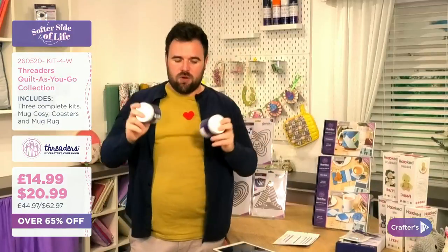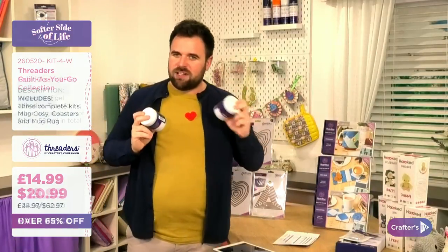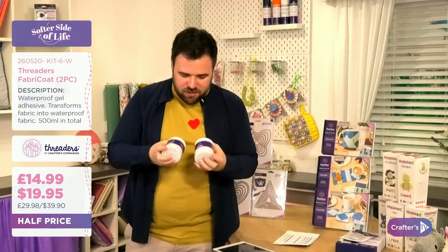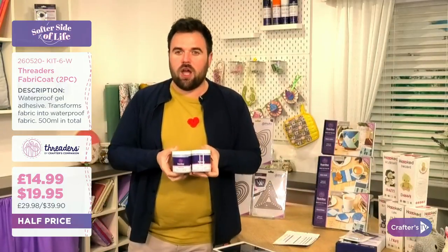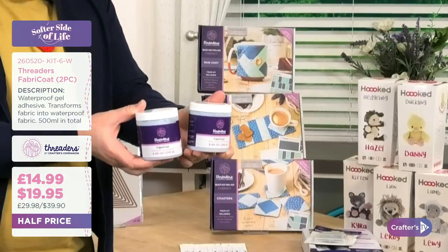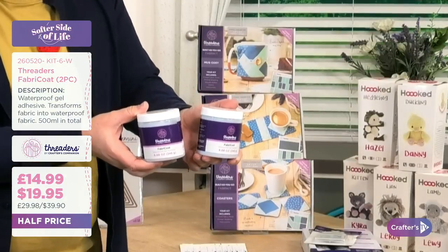Now, I'm just showing you the, can you hear that? Sounds really satisfying when you shake it. It's the fabric coat. If you want to see a full demonstration on the fabric coat, then you can. Sarah did some demos on it two or three weeks ago, I think.